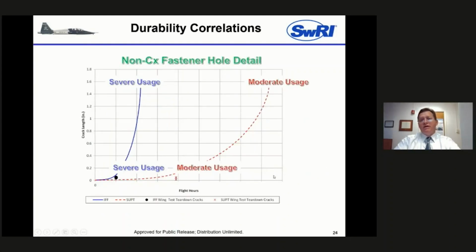For a non-cold work fastener detail, we're a little bit closer, but still conservative. Here is our severe usage curve and our severe usage results on the black dots. So we're still slightly to the right of the curve. For moderate usage, the dashed red line and the results there, and the X's are the test results, cracks, showing again below and to the right of the curves. So we're conservative in our crack growth analysis, durability analysis.